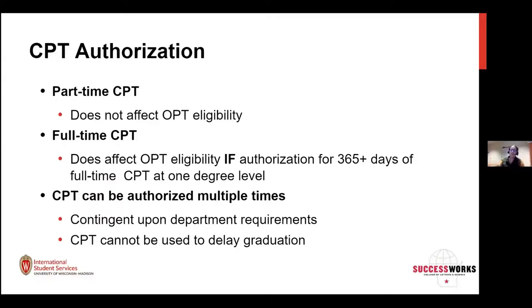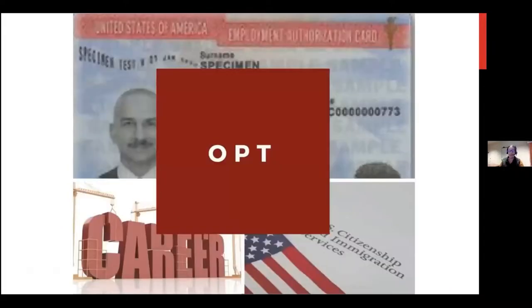So CPT can be authorized multiple times, contingent upon departmental requirements. And then of course, CPT cannot be used to delay graduation. Graduation is all based on your classes. All right, next slide. All right, so we'll spend the last few minutes talking about OPT.